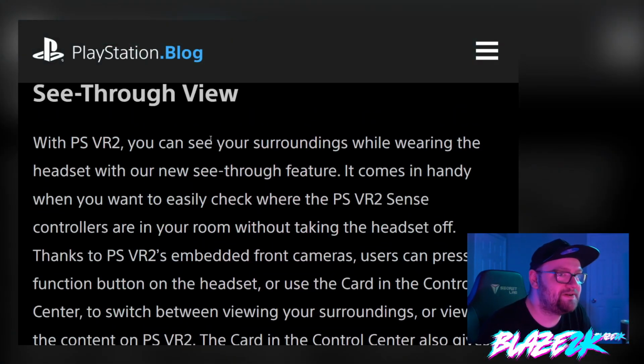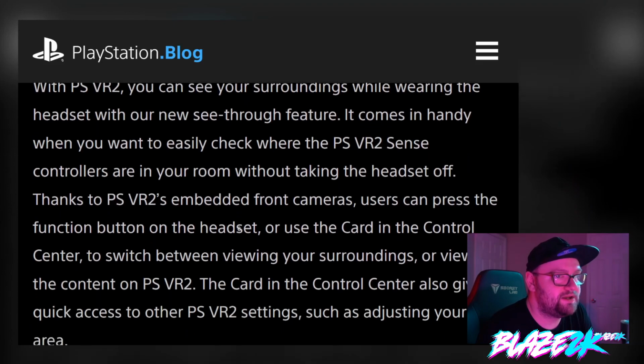With PSVR 2, you'll be able to see your surroundings while wearing the headset with their new see-through feature. It comes in handy when you want to easily check where the PSVR 2 Sense controllers are in your room without taking the headset off.